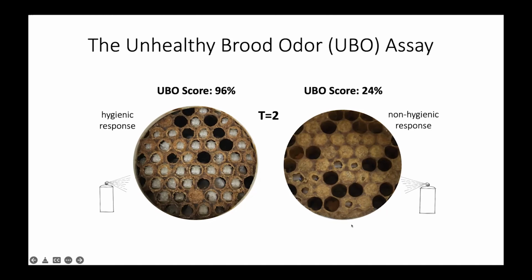And what was really neat was some of the differences we saw were in viruses that aren't related to varroa. So of course, deformed wing virus has a strong link to varroa, the varroa mite, but there are also viruses that were lower in the high hygienic colonies that are completely unrelated to varroa. They're not vectored by varroa. And so I really do think it's more of a general response than a varroa specific response.